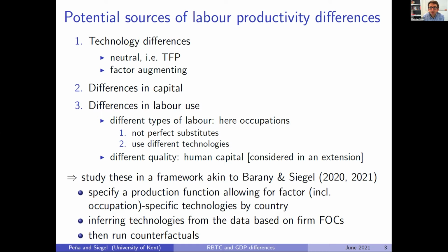But before delving into the details, I want to take a step back and just talk more broadly about what could be a source of labor productivity differences. It could be technology, as I already mentioned, neutral technology or factor-biased or factor-augmenting technologies. But of course, it can also be differences in production factors. So there could be different amounts of capital used by different countries, and that maps to differences in income per capita. And equally, there can be differences in the labor use itself, because there can be different types of labor. So some literature has differentiated skilled and unskilled labor, and what we're doing here is we differentiate labor by occupations.